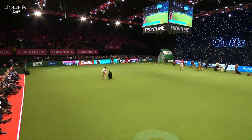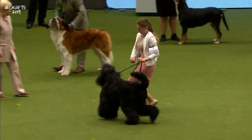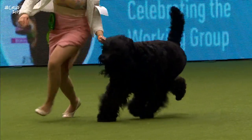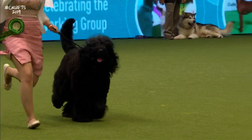It's thought that the Airedale and the Rottweiler and the Moscow Retriever played a part in the development of the breed. Truly massive, 70 centimetres tall, 70 kilos in weight. Imagine getting that in and out of the back of the car. Elastic ground covering movement there, superb.